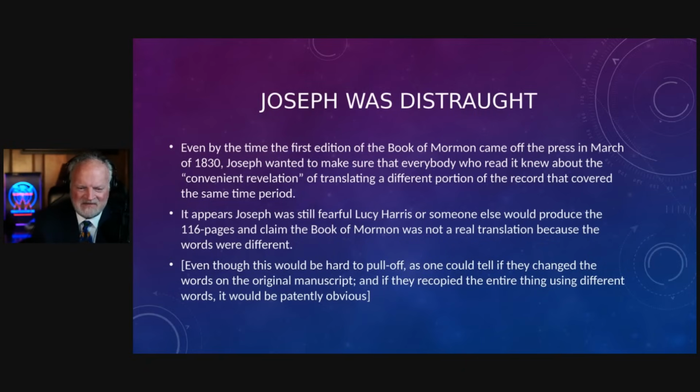They're both called the plates of Nephi. He translates the large plates of Nephi. That's the first one, the 116 pages, right? He gets back to these other plates that are called Nephi as well, and we'll see some passages where that confusion is evident. But then he translates the small plates. So they're called big plates or large plates and small plates, but they're both plates of Nephi.